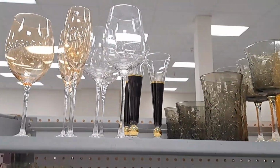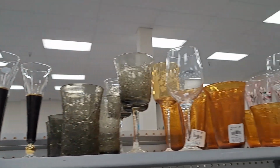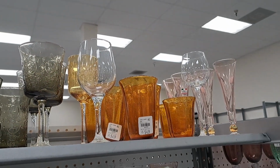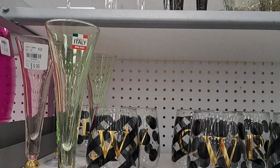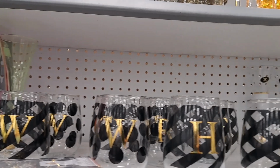This is a little bit out of my way, so I didn't come here often to this one, but I know that this one has a lot more than the other ones. They told me that the other ones have less now. Look at the gorgeous glassware. It's so beautiful.